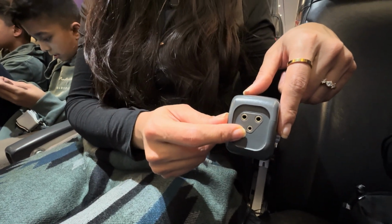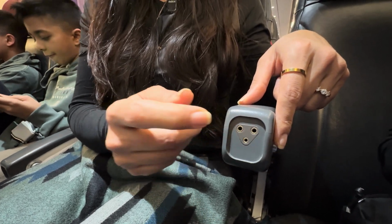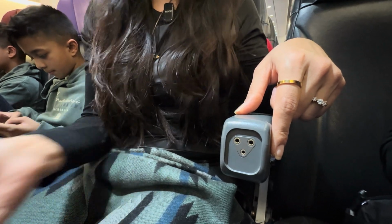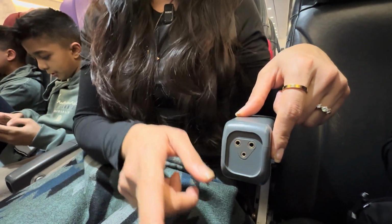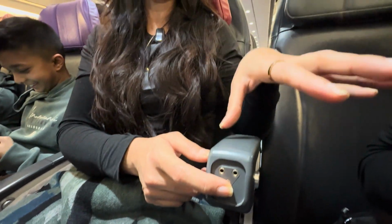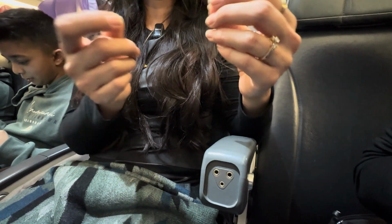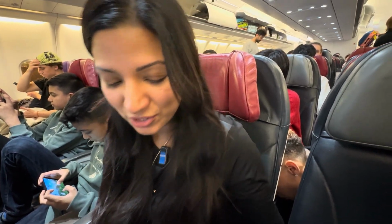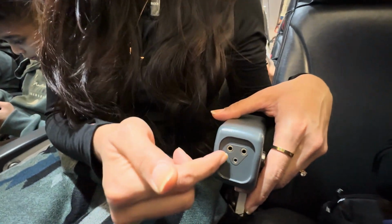Now on your armrest, this is where the headphones go. They do not give you headphones, although you can purchase them for 3.50 euros. We checked it in the menu, so you can purchase or bring your own and plug them in. I brought my own, I did not purchase, and mine was a regular single plug-in. Yes, and I just tried plugging it in, and surprisingly it did work.